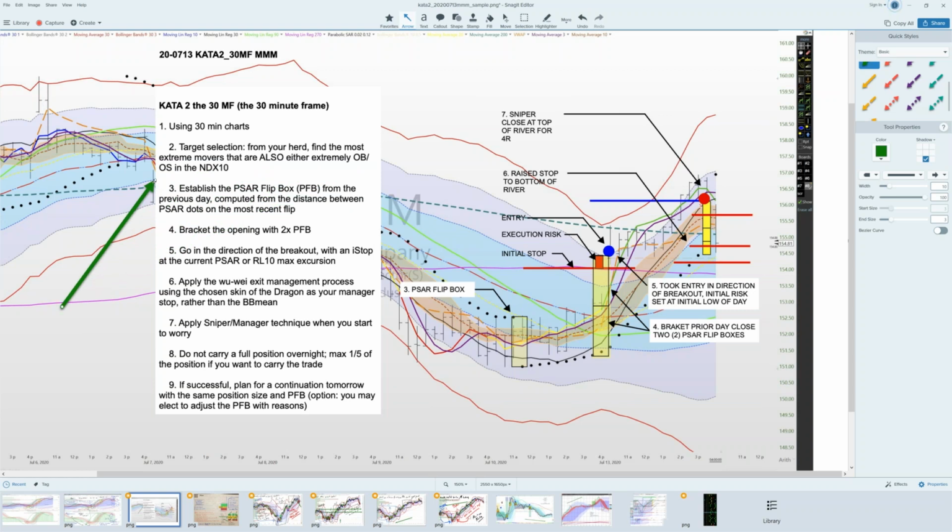Establish the PSAR flip box from the previous day, computing the distance between the PSAR dots, or I went from Z3 to Z3. You could also go from PSAR flip dot to PSAR flip dot. Same thing. Oh, here's what he did, from PSAR flip to PSAR flip. Bracket the opening with 2 PSAR flip boxes. Here's the open. So here's one north and here's one south.